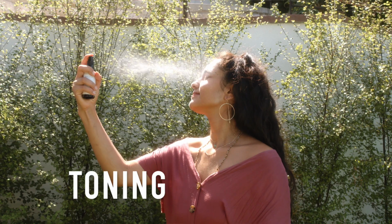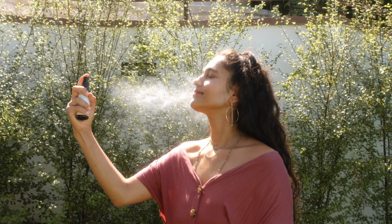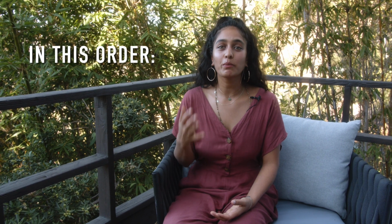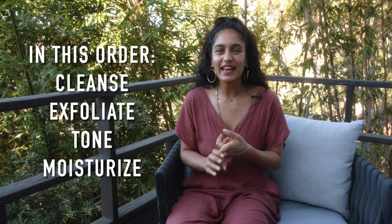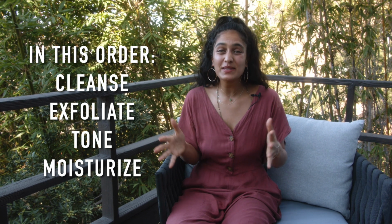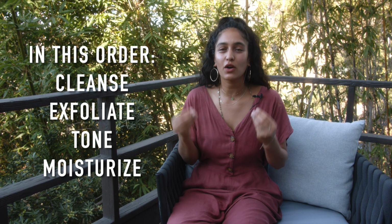Next, let's talk about toning your skin. Now, I actually never used to tone my skin. I probably didn't do it until about a year ago. Toning actually tightens and preps your skin for your moisturizer, but it also helps to close up your pores again after having exfoliated and cleansed. So it reduces the amount of dirt that can accumulate and clog up your pores.